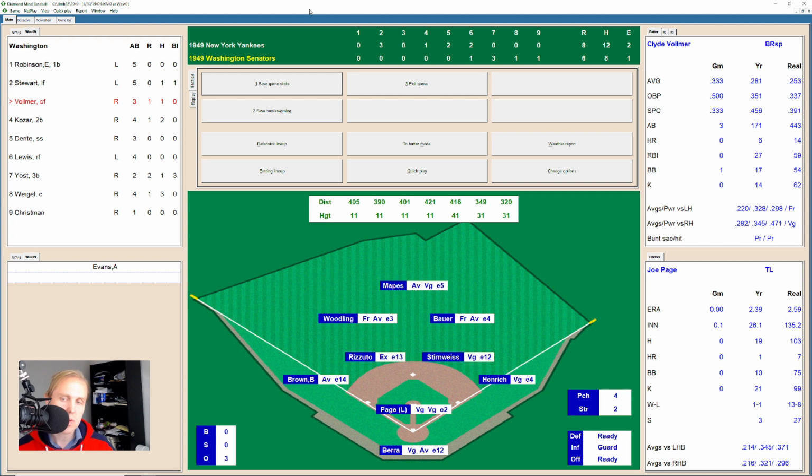So the Yankees win this one 8-6. It was a rout at the beginning, but the Senators ended up getting 6 runs in the late innings and made it close. There's your final score, though, and the New York Yankees are inching a little bit closer to the Boston Red Sox, but we'll see what happens in the second game of this doubleheader in 2 days.